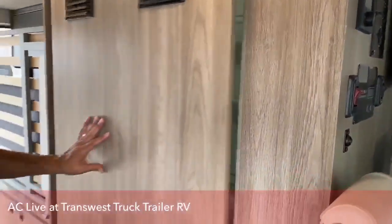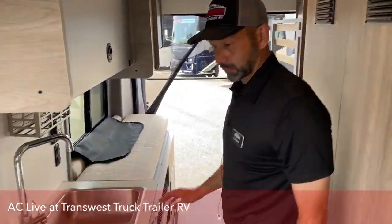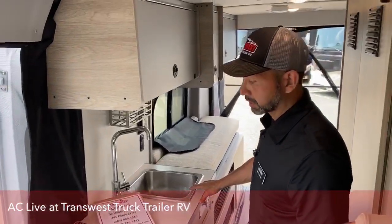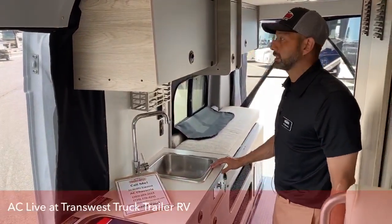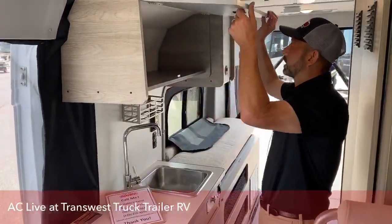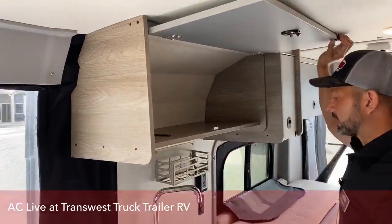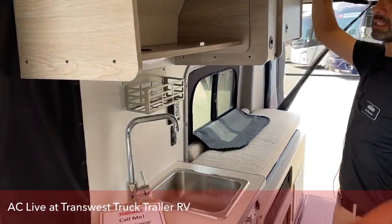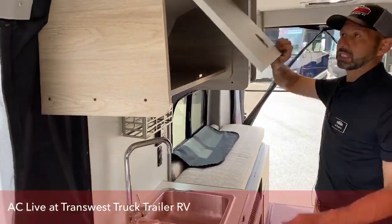This coach is 19 foot 9 inches long, 8 foot 11 inches tall. So it is a small coach, 159 inch wheelbase, but it'll get you around fairly easy. It drives really well. It's got plenty of power for the size of coach that it is. Here's a big storage compartment over the sink.